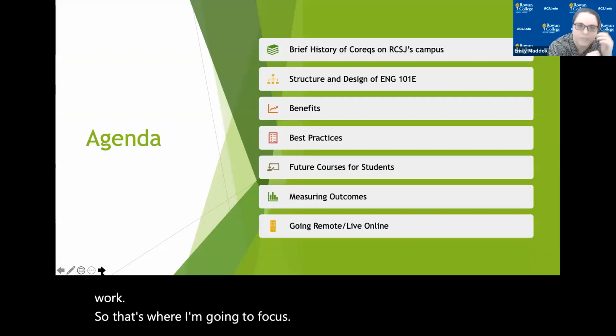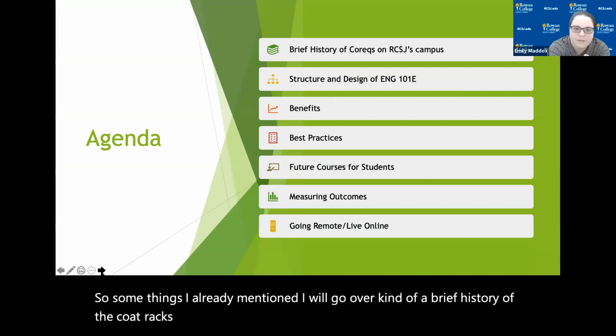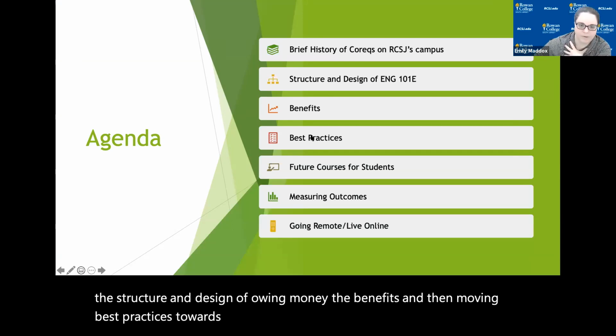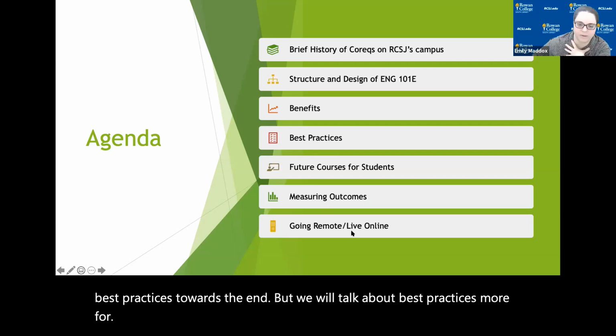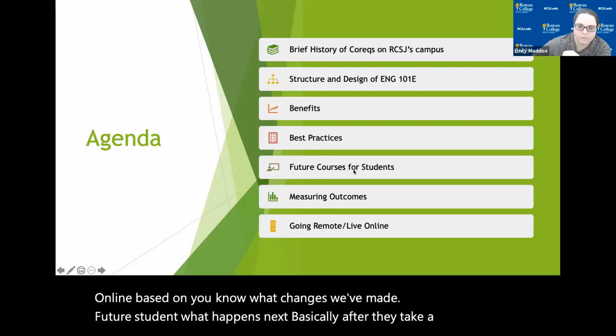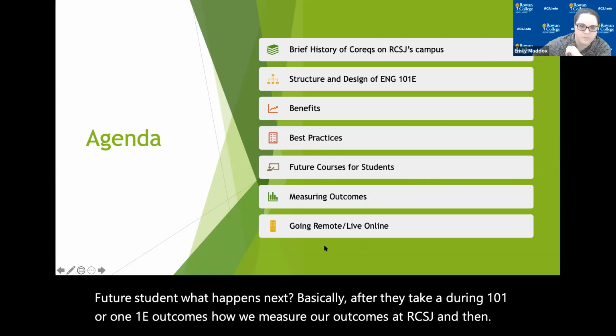So some things I already mentioned. I will go over kind of a brief history of the co-reqs on our CSJ campus, and a brief explanation of the structure and design of Eng 101E, the benefits, and then moving best practices towards the end, but I will talk about best practices more for online based on what changes we've made. What happens next, basically, after they take either Eng 101 or Eng 101E, outcomes, and how we measure our outcomes at our CSJ.